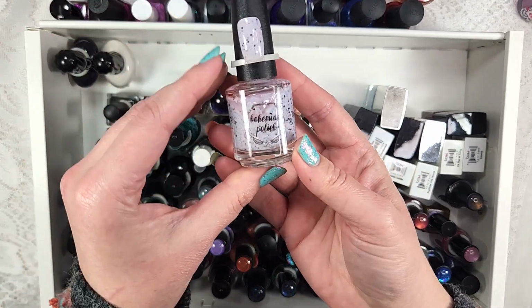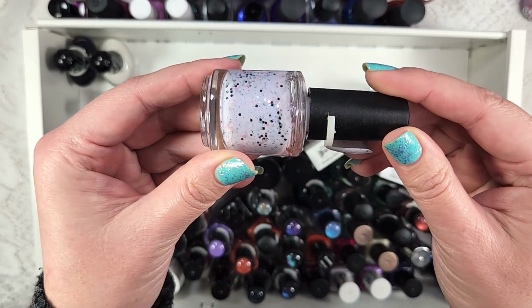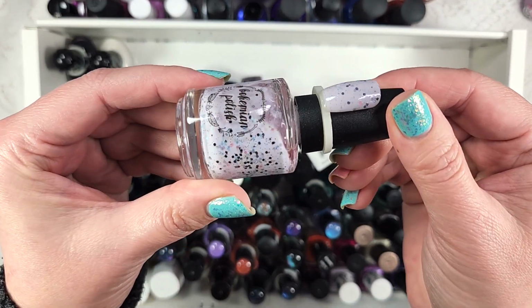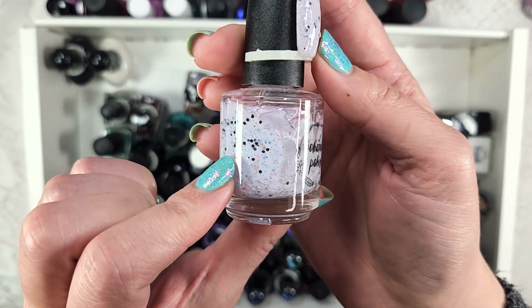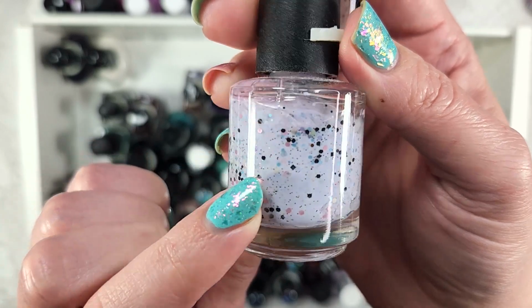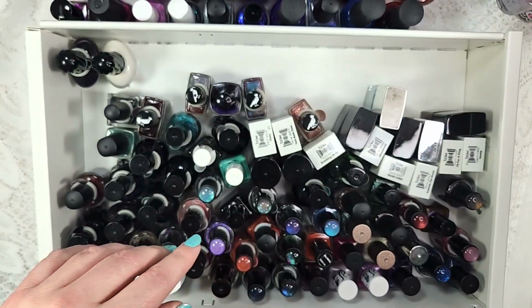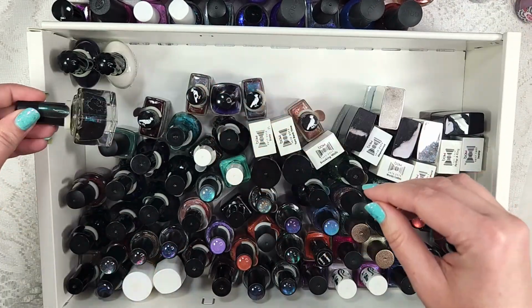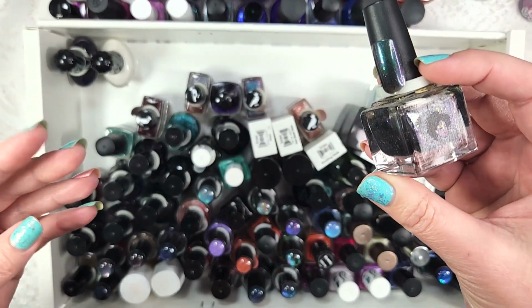Next up we have one from Bohemian Polish. This one is Crystal Method. This is adorable, and actually this should be in my spring rack. This is a very light lavender. It's acrylic and it's got black matte glitters and pastel glitters. That needs to be on my spring rack. That is absolutely adorable.